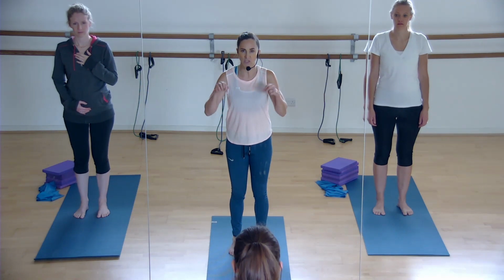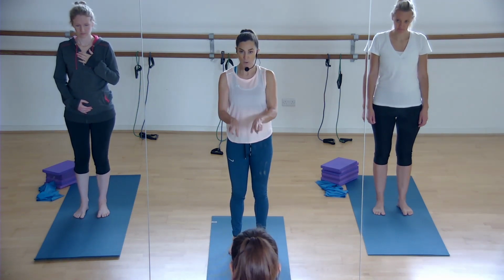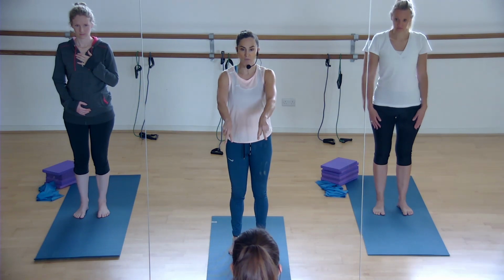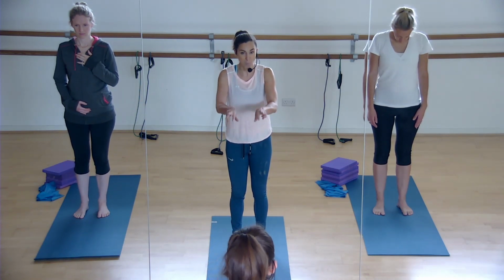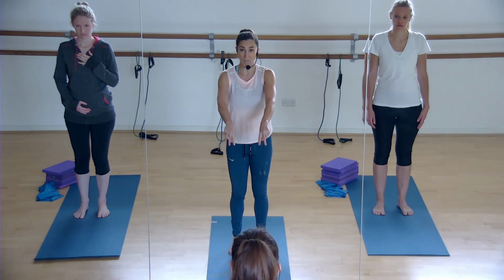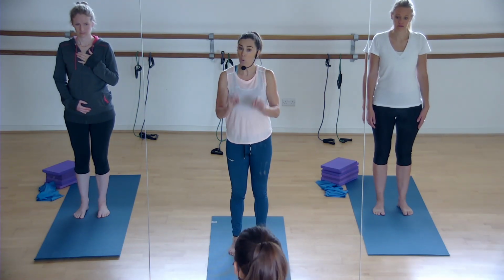So now what I want you to do is settle on a point where you feel all those 3 points are connected. You're pressing through the inside of the ball of the foot. Now imagine you've got suckers on the bottom of your feet, and you're going to draw up through those suckers. You're pressing through the inside of the ball, pressing through the outside, but more through the inside of the ball of the foot, and your heel is connected, and it's like you're drawing that in, like you're trying to gather your mat up underneath your feet. And that's going to work the core of your foot.